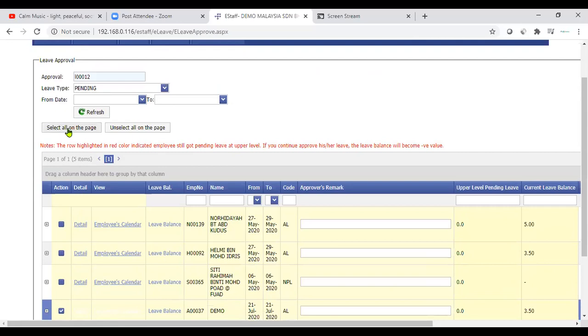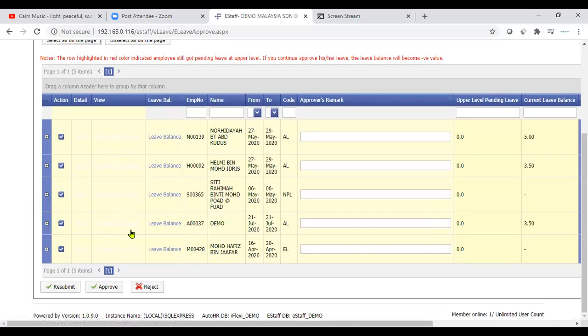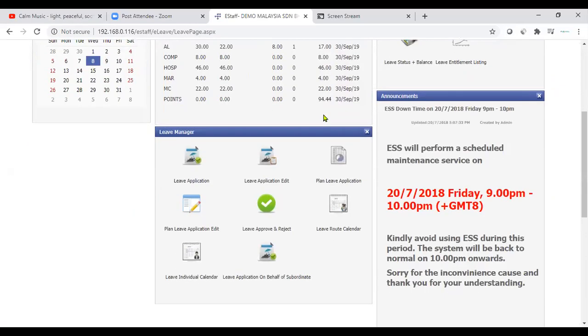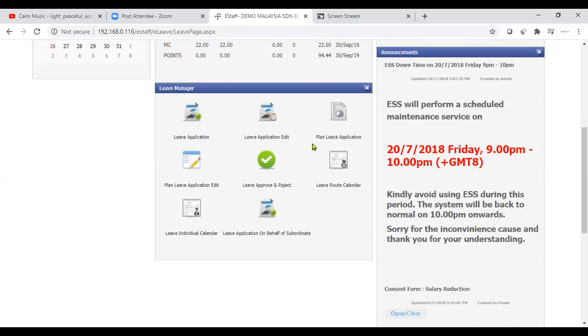There's a shortcut button to select all of the leave entries on the page, and then I click approve, and then okay. Some may be approved, some cannot be approved because of probation period, or maybe not enough balance, and whatsoever. All this feedback will be shown on the screen for you. For those who have approved, voila, all the leave entries will be automatically registered into the iFLEXi payroll and attendance module. So without any manual insert anymore, you don't have to key in a bunch of leave applications every month.